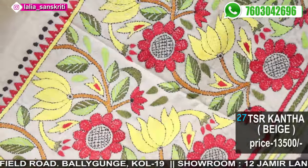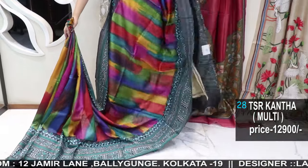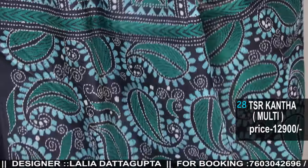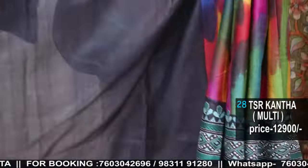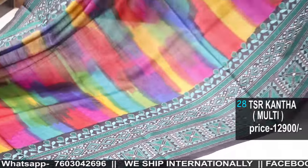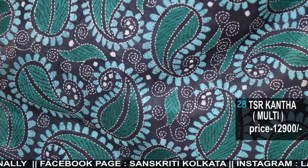See the color, beautiful color in virgin color tussar. Number 28, another combination in rangoli katha. Beautiful, I'm loving these sarees, especially because the work is geometric and it's very, very fine work. Blouse piece. This is the saree. Superb color combination and very stylish. Desi tussar, rangoli katha.